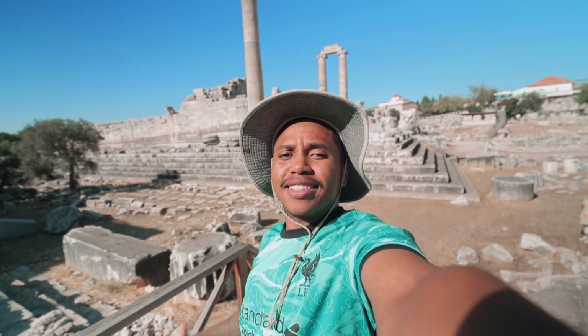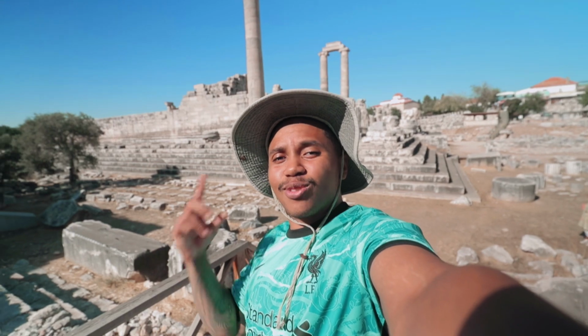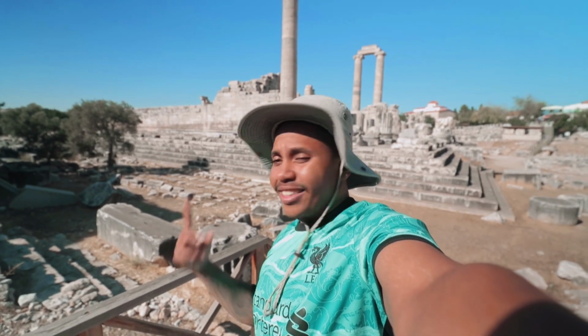Today we are here in the city of Didim, Turkey. We have a lot to see and do today here in Didim, but the very first place that we're going to stop is actually right over my shoulder. We are here at the Temple of Apollo. So without further ado, let's go ahead and get this day started. Let's go check it out.